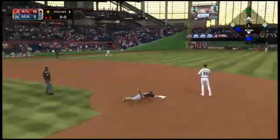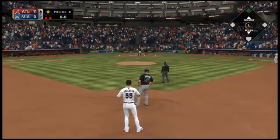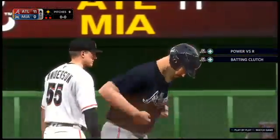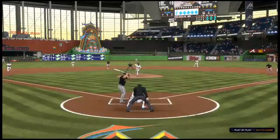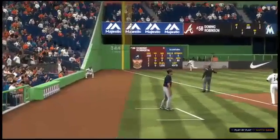And the runner is in from second. And a relay to the plate. And not in time as the second run scores. When this one left the bat, the pitcher was hoping and praying it would go foul. And I thought it might, but it ends up falling just inches inside the line, going for a double and driving in two.